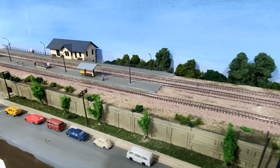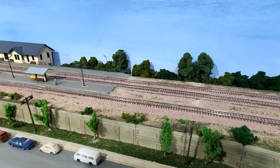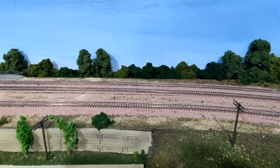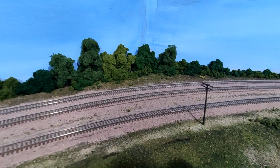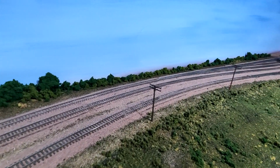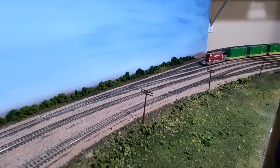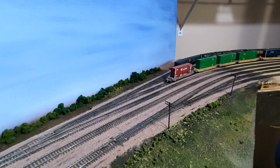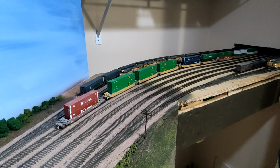Also put in telephone poles along the right-of-way and along the retaining wall. Again, you can see that this area is the first modeled area next to the east staging yard. So those staging yards there represent all the areas in Chicago, east of River Forest.